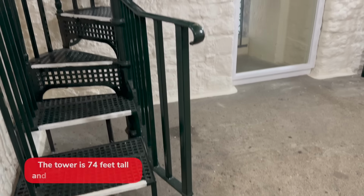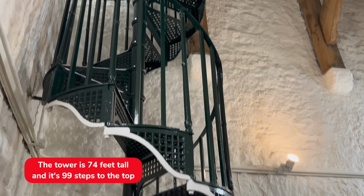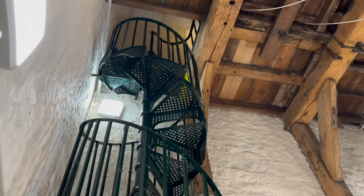How tall is it? The tower is 74 feet tall and has 99 steps up a couple of spiral staircases to get to the top. But man, oh man, the view is worth it.